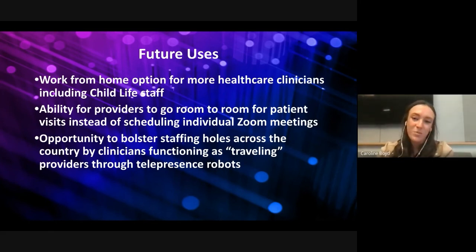So this could be an option where our providers just log on to an Omnibot and go room to room as these patients are getting blood draws, and they're able to more efficiently use their time and the patient's time and have the rest of their workday to dedicate to other needs and tasks.